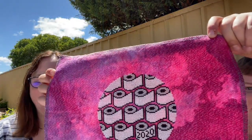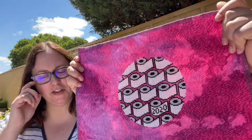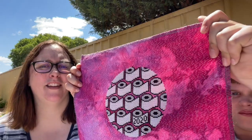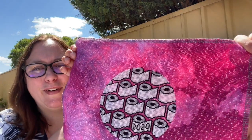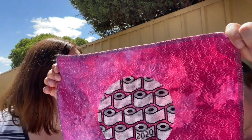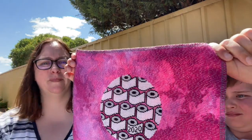This is Loo Paper by Jaeger and Yarn. It's on 28 count Opal Casual Linen in Emma Tenture by Chromatic Alchemy. You can take it in nice and close, Jack. It's a nice little play on the toilet paper shortage of this year, which I think affected people all across the world, not just in Australia. Yep. All right.